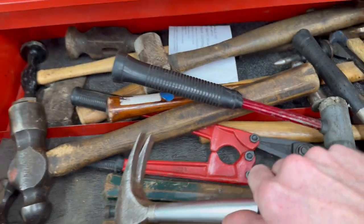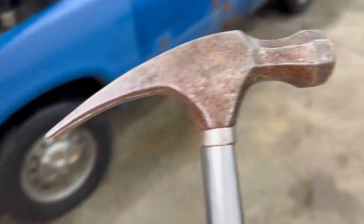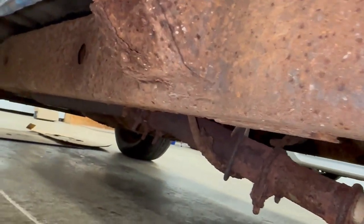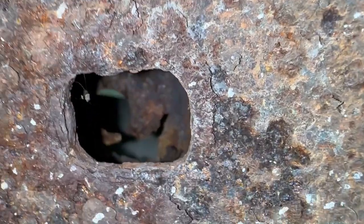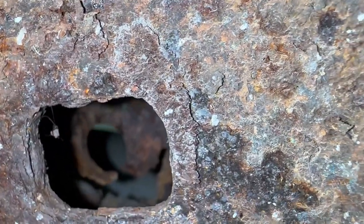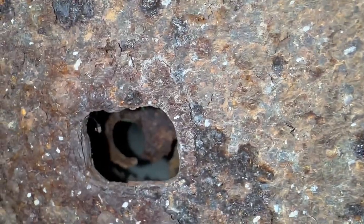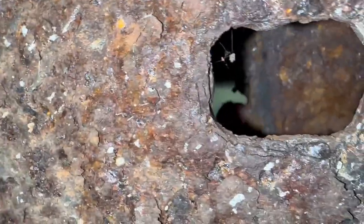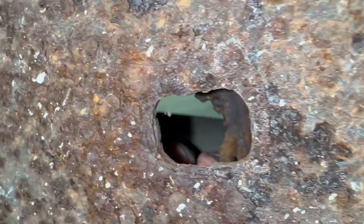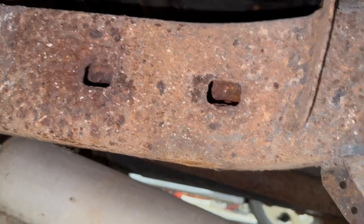Here we go. Hammer time. At first glance, it doesn't look horrible. I don't see any holes like most of the Toyotas that I have here. I look down in the frame, and you can see there is some debris piling up in there. And there's actually a hole. I see it through this hole. All right, well, just put my finger through the frame. Okay. Yep. Another Ohio frame. Well, no holding back now.